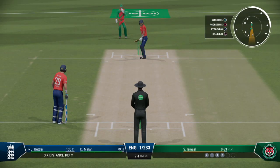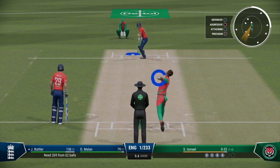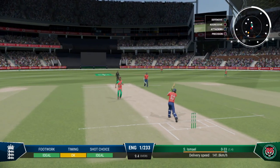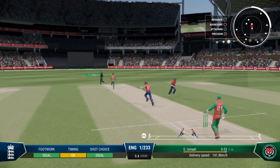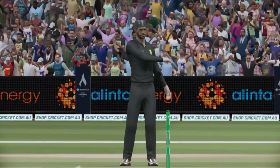Like to see them aim for the top of off now. As a bowler, you've got to make them play on your terms. Great shot. Got their head right in line with the ball. A beautiful strike there down the ground.